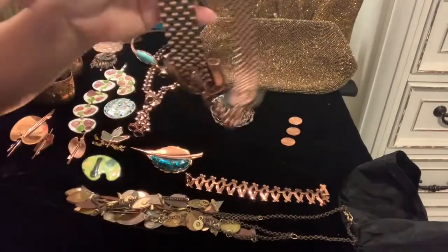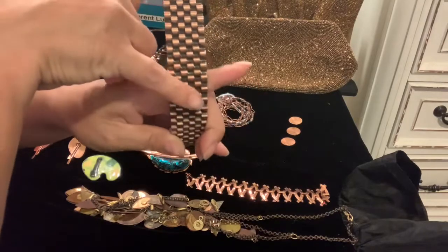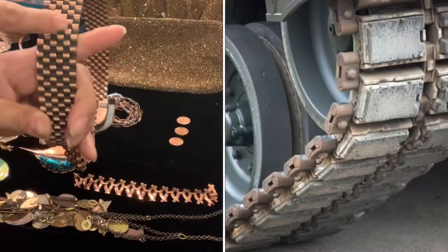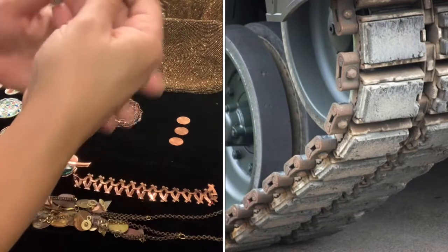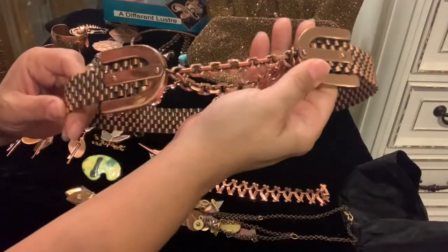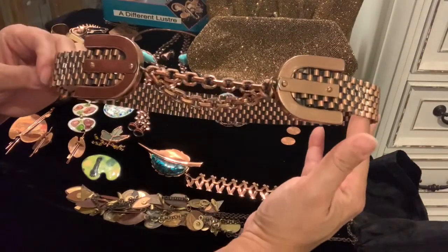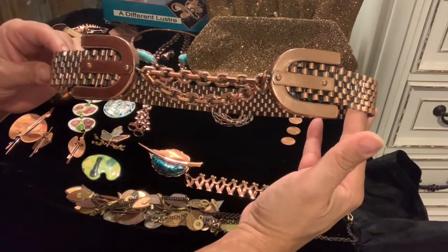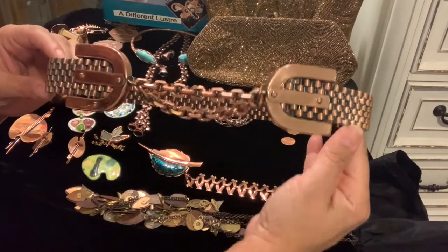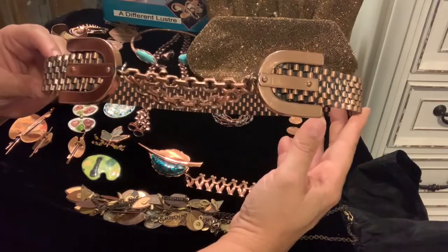It has that, from the 40s, it has that design of tread tracks. So I think the bracelets were designed first, and then they used the bracelets as designs for these belts. I bought this belt less than a month ago, and I paid about $3 for this belt. And I checked online recently, and currently they're retailing for about $100. So look out for your belts, people.